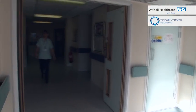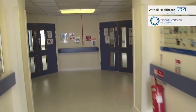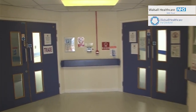There is easy access to the delivery suite using these double doors. This is the quickest way to come in or when you have appointments or are in labour.